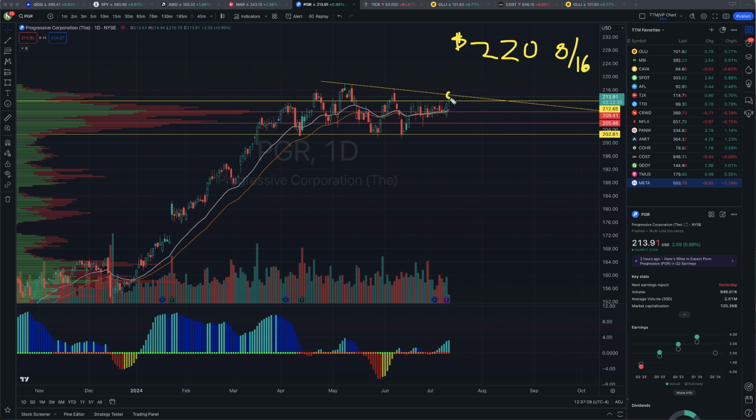But again, we're up here at resistance, so I'd be looking for this to work its way back into here or here as a pickup potentially. So we wouldn't be putting one on today.